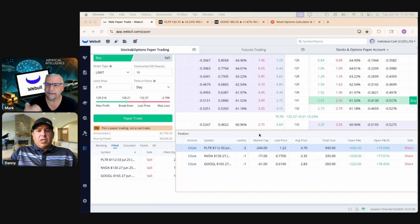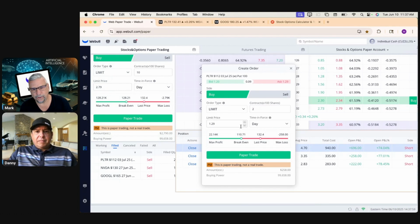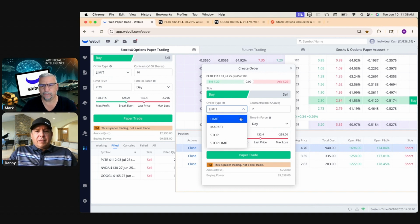So Danny, you want to go ahead and let's do it. We'll close these out. So on the left-hand side there where it says action, we're going to close the contracts. We sold them to open, and so now we're going to buy to close. All right. And so for the purpose of paper trading, we'll put market. Real money, we want to use limit.